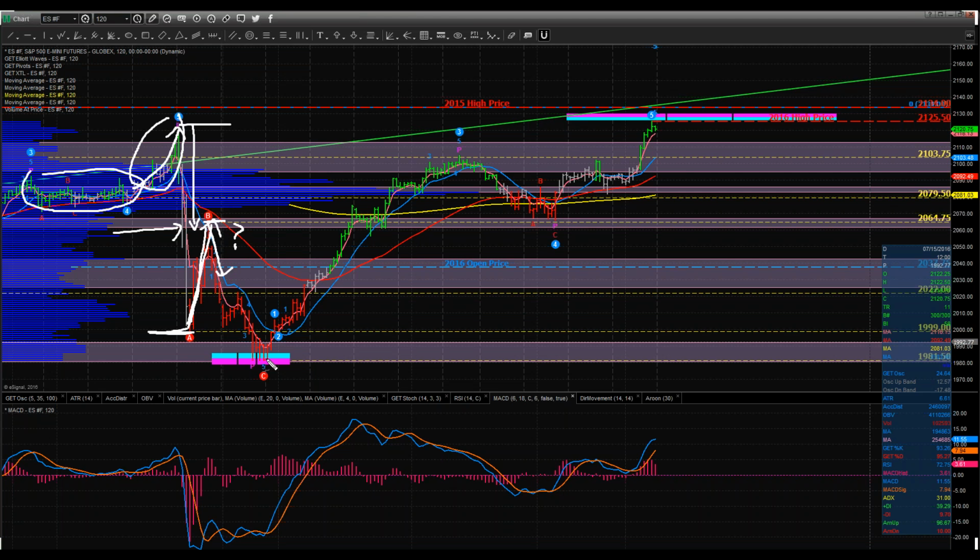And then on the roll down, I had a projection right here, that's where we would go to. And lo and behold, we almost hit it right to the penny. 1981 is where we came back down to, just using some Fibonacci tools and some Elliott wave count. And then we started this massive rally off the bottom.